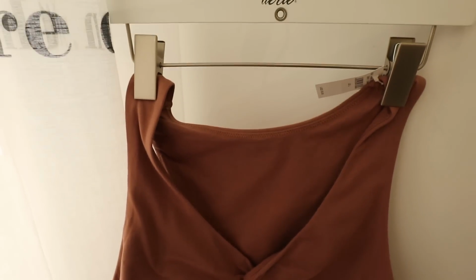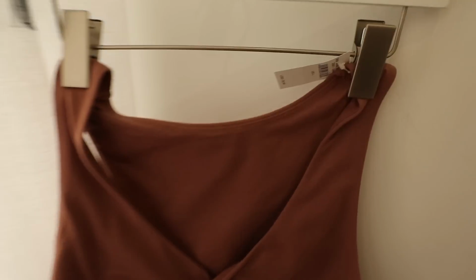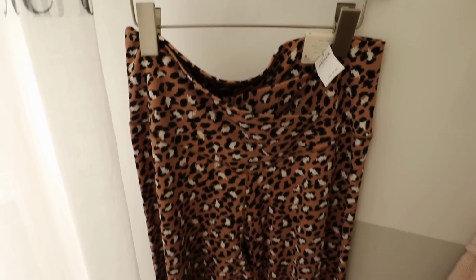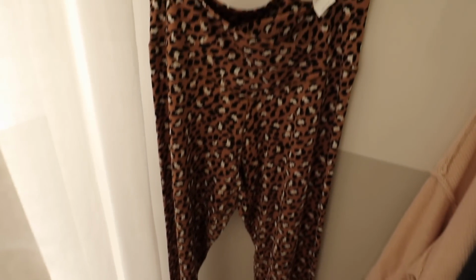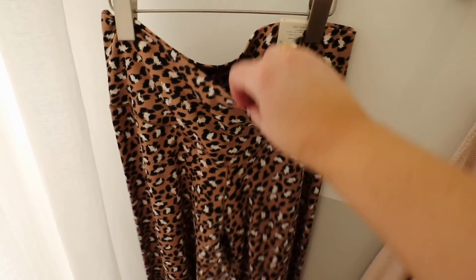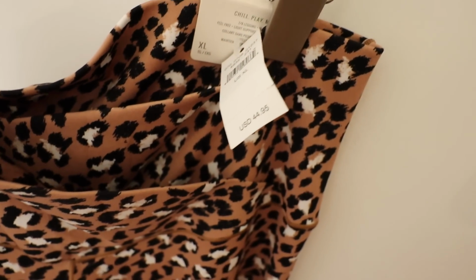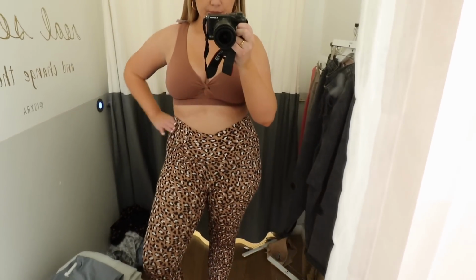So moving on, we have a mauve-y, sort of pinky brown colored sports bra. And this one retails for $29.95. I really like the knotted crisscross front. And then I found these leopard leggings, which have that same V crisscross shape in the front, which I love so much. And these retailed for $44.95. And these leggings are the same material as the ones right before. So they're just really lightweight. They're very stretchy. And I love these leggings.